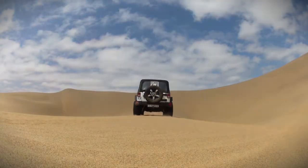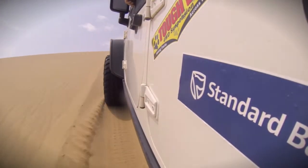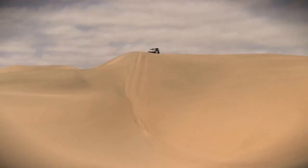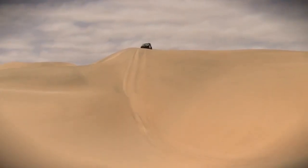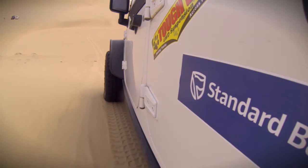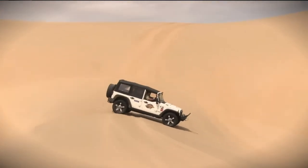Time to tackle the first Dune challenge proper. A big, steep, tough old Dune. Here's Pietras with Werner in the passenger seat. This is a tricky long obstacle. Up a slip face, followed by a tight left turn, then down into a bowl, and up and over to the end. Well driven, Pietras. That was a grand job.